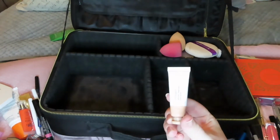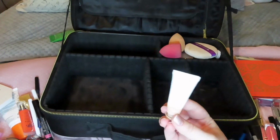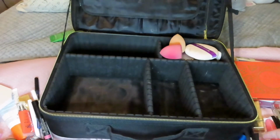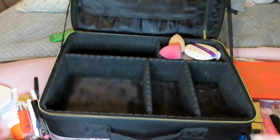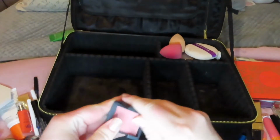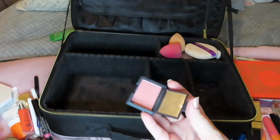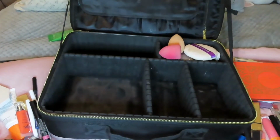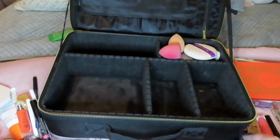Glossier Cloud Paint in Dusk. Absolutely love this. Used it several times. My little NARS Orgasm in the powder form. Used this once. Absolutely love this blush. Going to be putting it back.